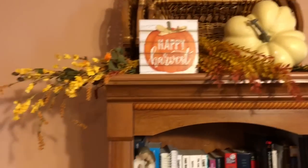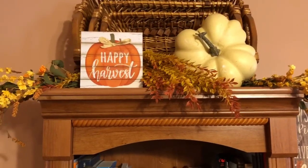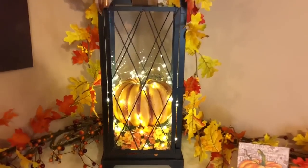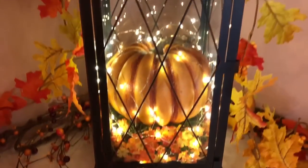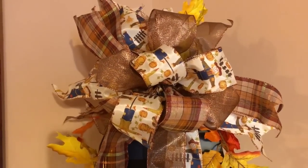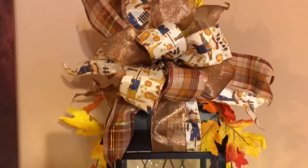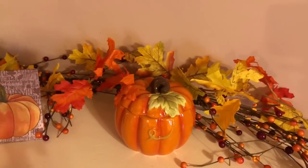So there, I just put that on top of the bookcase. Some flowers from Hobby Lobby, and a Dollar Tree sign, and a pumpkin, and I really don't remember where I even purchased that. Then I have another pumpkin there, and then this is my lantern, and I kept it like I did it last year, except I made the lights a little looser, but I love how that turned out. And then I just reused my funky bow. That's one thing about them, they store wonderfully, and then you can just take them out and fluff them back off. And I put leaves around here with some pip berries and another sign that I made. And then I bought that at Walmart this year, that little pumpkin.